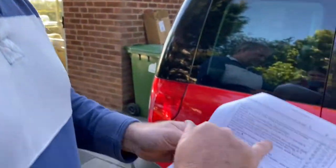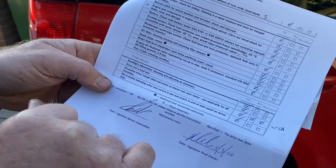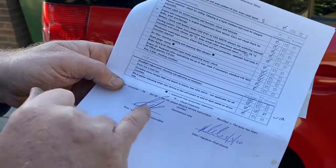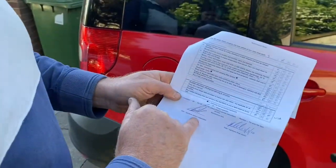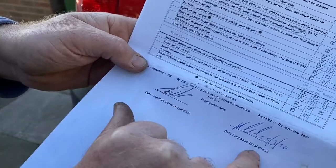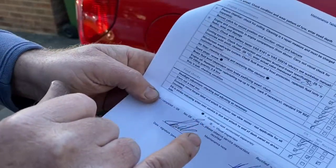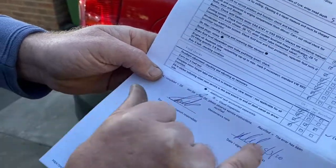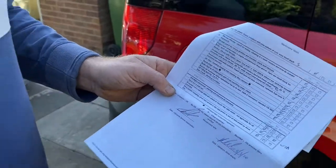Okay, so we're back to the rear of the Yeti. So this is the very, very complete and well filled out report signed by two people, Tony and I can't remember, we'll come back to that. But one of them's done it and the other one signed it off as final check, person responsible and final check. So we're not messing about here. Some of this stuff is serious and therefore we want two people involved, one to make sure the other person's done what he's supposed to do.